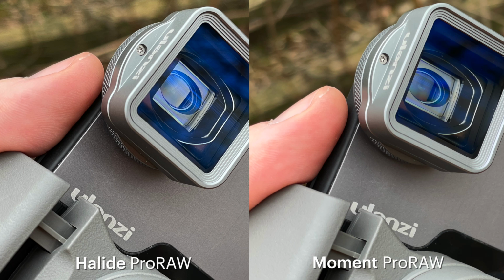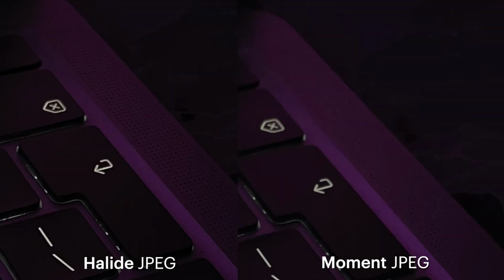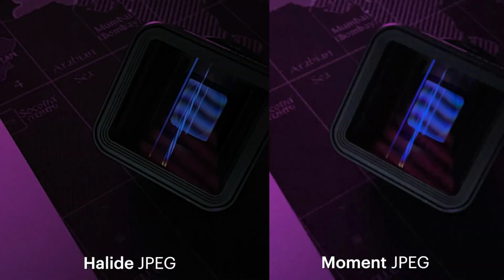And I first noticed this back in December 2020 when I made my Apple ProRAW video just after ProRAW came out. At the time, all third-party camera apps like Halide, ProCamera and Camera M all took around 3 seconds to capture a ProRAW file, but Moment was noticeably faster, and it's easy to see why.